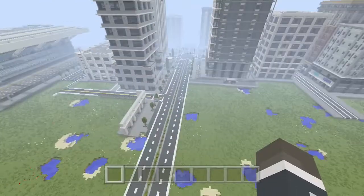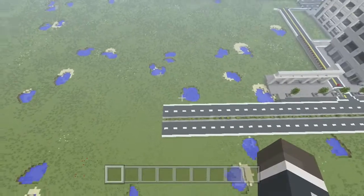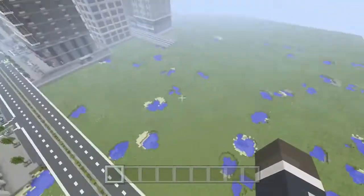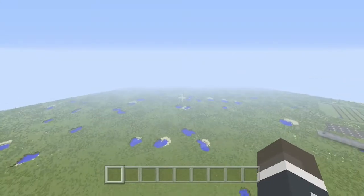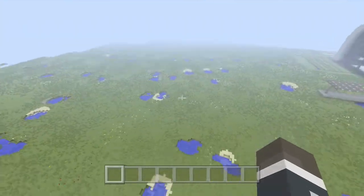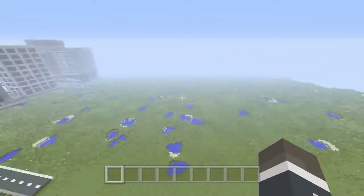So what I'm deciding is to build out these roads a little bit until about right here, I'm guessing. I think this is a good distance, and then we're going to have a road going down that way, and then right here in this big open area, this is where we're going to put one of the tourist areas, the place that brings in all the tourists.